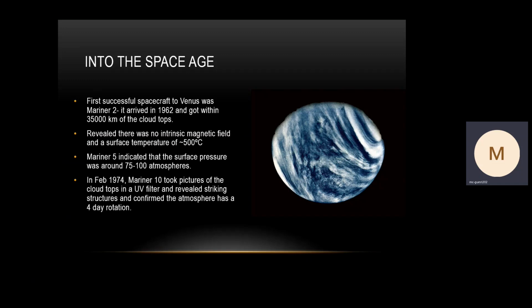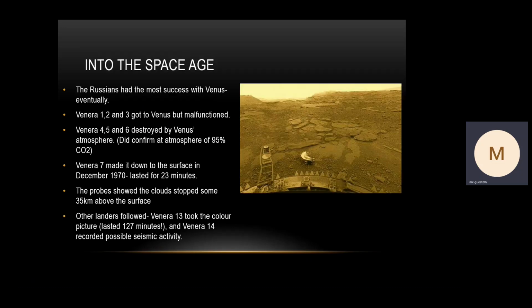In February 74, we start to get some nice images with UV filters, and you start to see this wonderful cloud structure, which you can see with a UV filter from Earth. You get these very striking cloud patterns that just aren't visible in the usual visible wavelengths. I think this is one of the nicest pictures of Venus. It's the picture of the surface.